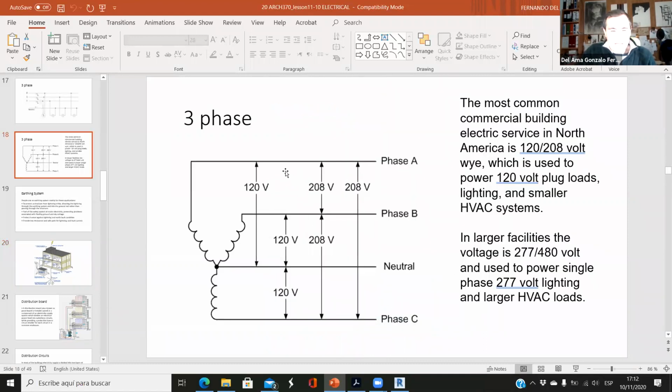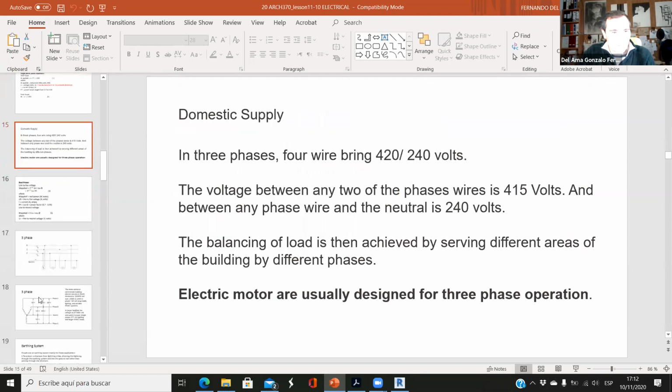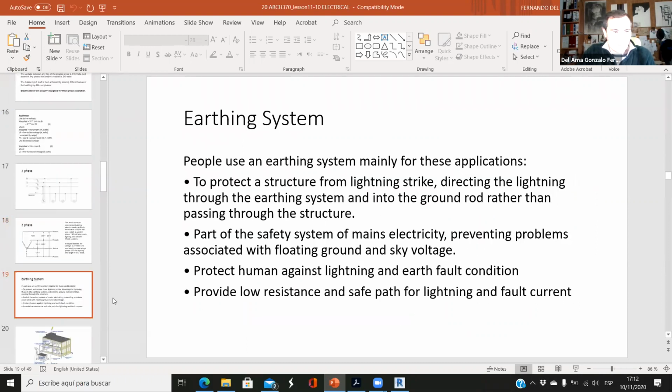Summarizing, we have a three-phase element. You see that in the American system, between the phase and the neutral, we always have 120. Between two phases, we have 208, 220, or 240 between two different phases. And then we can end up having up to 400, or 420 between other two phases.